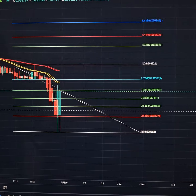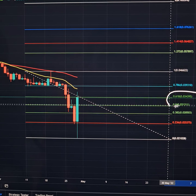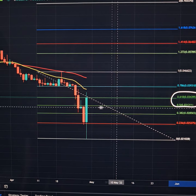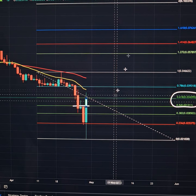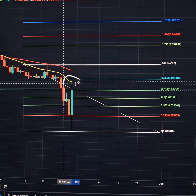And what you can see right now is that Everdome is currently running into the 0.618, which is going to be strong resistance. The 0.50 and 0.618. We came up to the 0.50, okay, and we just melted through it. So now we're at the 0.618. And equally, what else is acting as strong resistance here is the daily 20.